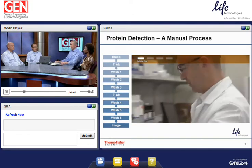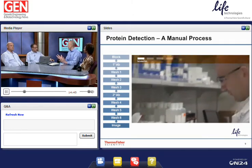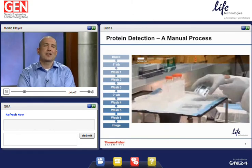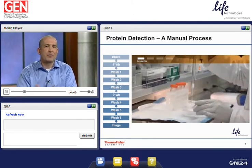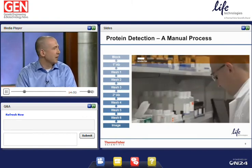And now, what I'd like to do is hand it back over to David, who will talk about the protein detection step in the workflow. Thanks, Kevin. And what you see here is a video that I helped shoot with our colleagues. And what we're showing here is the manual steps in a Western.